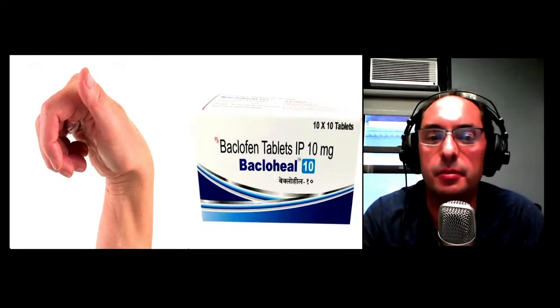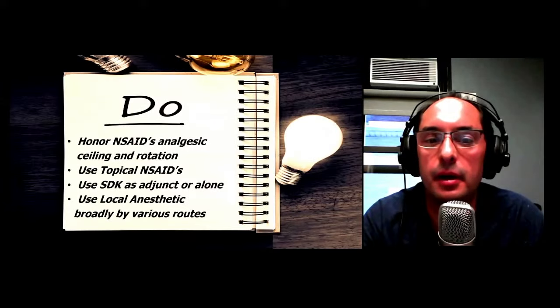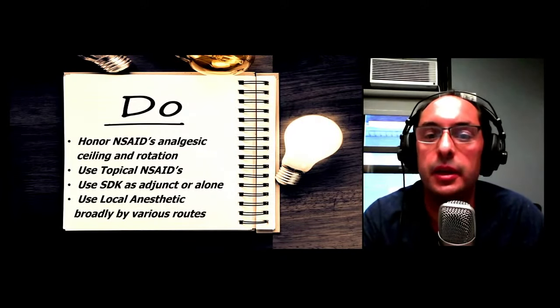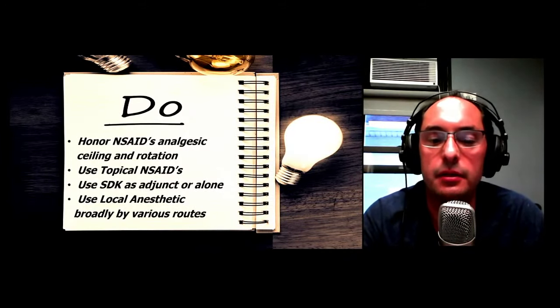But this medication probably should be used in conjunction with ear and neurosurgeons or neurologists. Let's sum this up when it comes to non-opioid analgesia. What to do in acute care settings? When you prescribe NSAIDs, do honor NSAIDs' analgesic ceiling and NSAIDs rotation. Do use topical NSAIDs liberally.